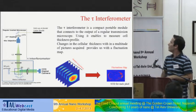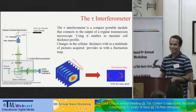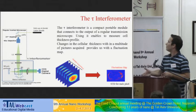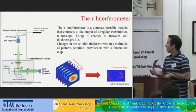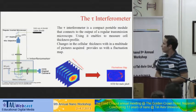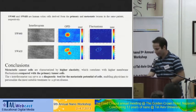Itai used the tau interferometer, which is a technique that was developed in our lab, and I will present it in about 6 minutes. The main thing about the tau interferometer is that it allows us the acquisition of phase images with sub-nanometer resolution.